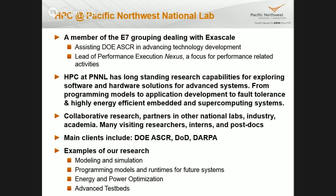And I was talking to somebody yesterday who jokingly said, well, you haven't been here for 7 years, but I've only been back from PNNL for 7 days since the end of his intern.